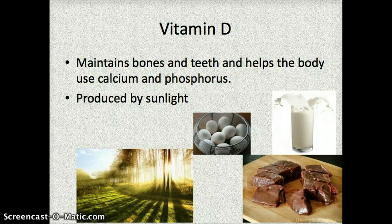It's also unique because it's produced by sunlight, so a lot of times people who maybe don't get enough food sources of vitamin D, if it's wintertime and they live in Wisconsin, might actually become deficient in vitamin D just from not seeing the light of day for a very long time. In addition to going outside and getting some sun rays, you can get vitamin D from eggs, milk, and liver if you like to eat that.